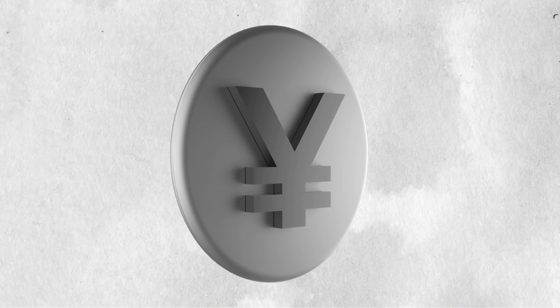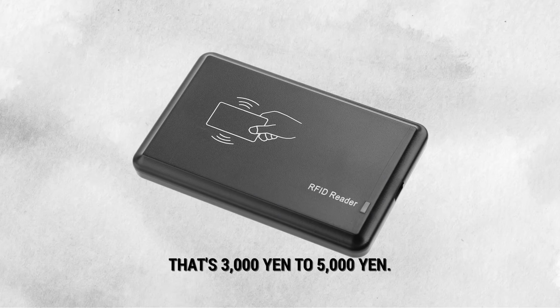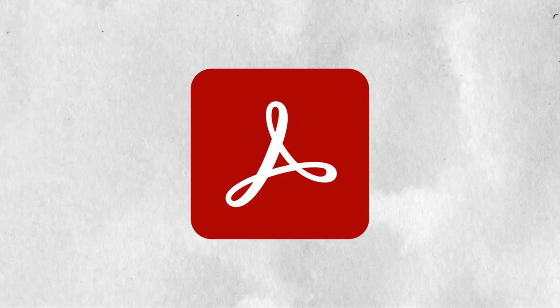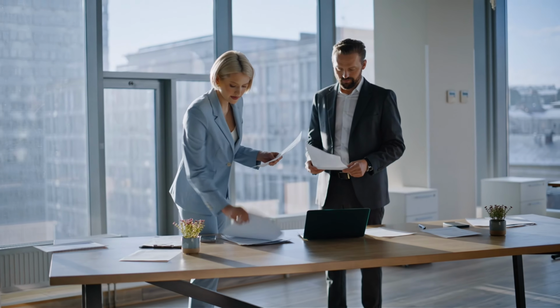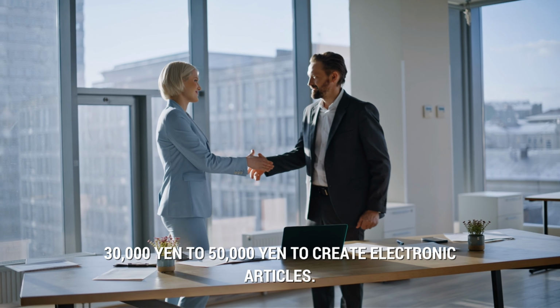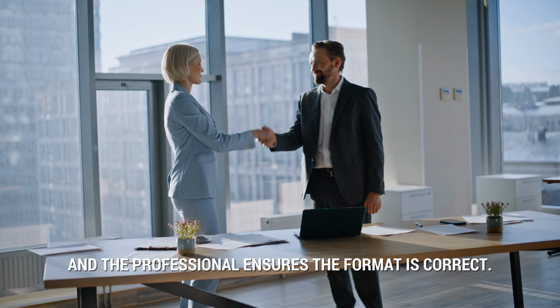Well, here's the catch. Creating electronic articles yourself requires an IC card reader, that's 3,000 yen to 5,000 yen. Adobe Acrobat or similar PDF software, 20,000 yen to 30,000 yen per year. A digital certificate, 3,000 yen to 10,000 yen. And technical knowledge to set up the system. Total investment just for the tools, 30,000 yen to 45,000 yen. Most founders' solution, pay an administrative scrivener, Gyosei Shoshi, 30,000 yen to 50,000 yen to create electronic articles. You still save money overall versus paper articles, and the professional ensures the format is correct.